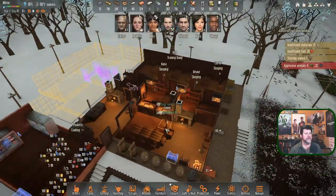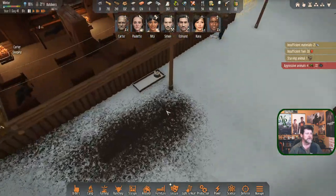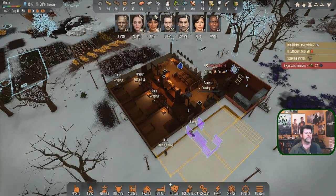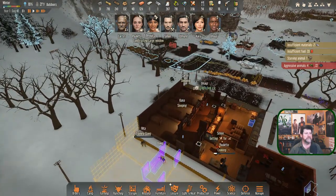Paulette is cooking. Kana is still sleeping. Rita's training dog. I'll need to know that you fed dog. You did feed dog. Okay. And Simon is doing slop. All right. That's it right now. Edmund is constructing a large window.